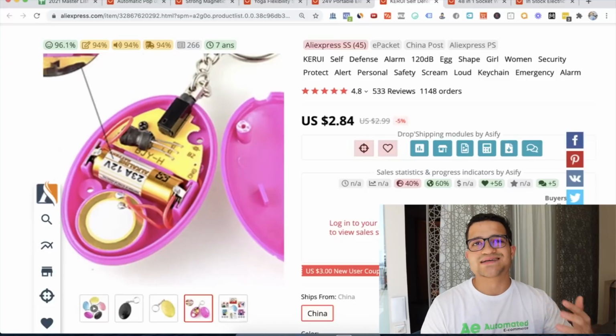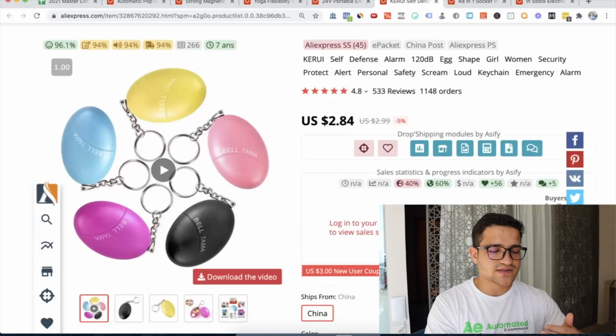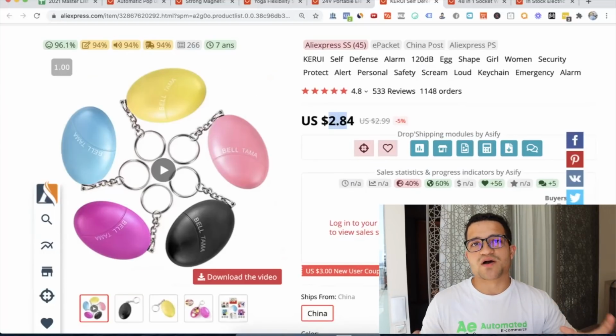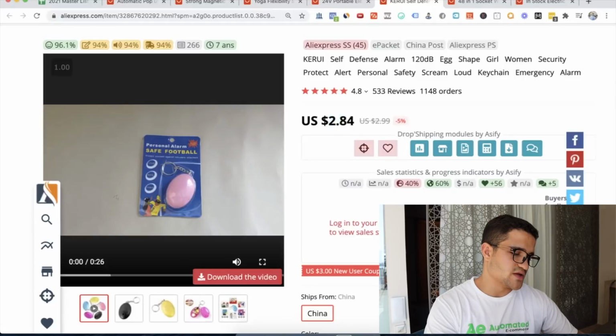If you are alone and somebody's trying to attack you or rob you, then it's easy to just alert a police officer or somebody that knows that you are in danger. So something for people. It's also a very cheap product that you can sell many of. If you have a family and you want to protect them all, then you can buy 5 or 10 of these self-defense protectors. And I'll show you the video here.